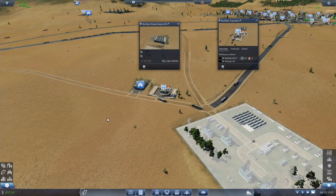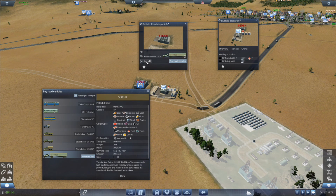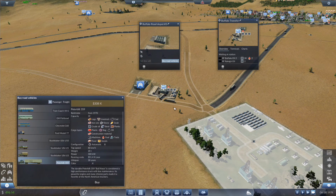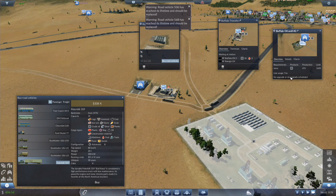Probably take until October for the system to see a new route. And there we go. Production is 670. These trucks are keeping up with it. So where is all that oil going?